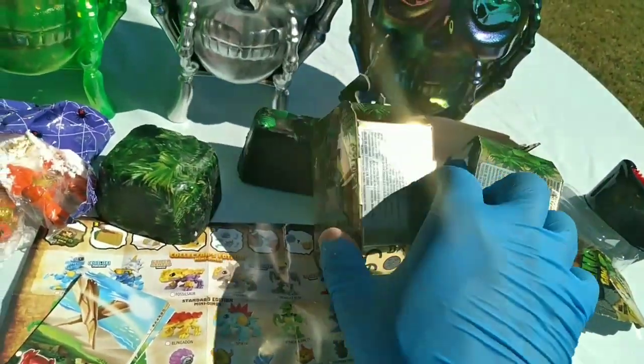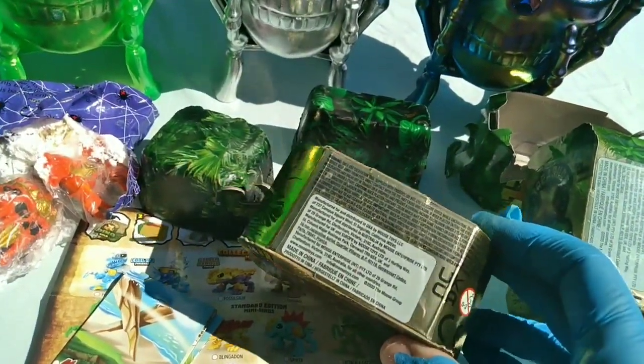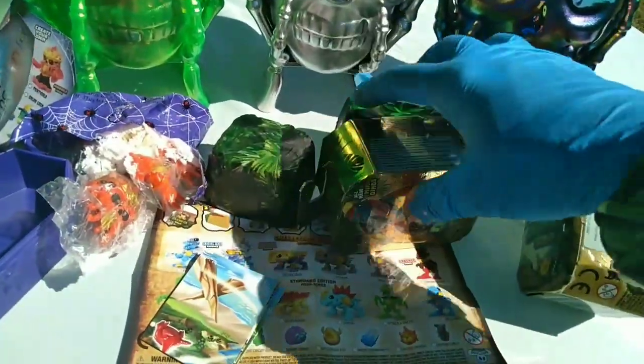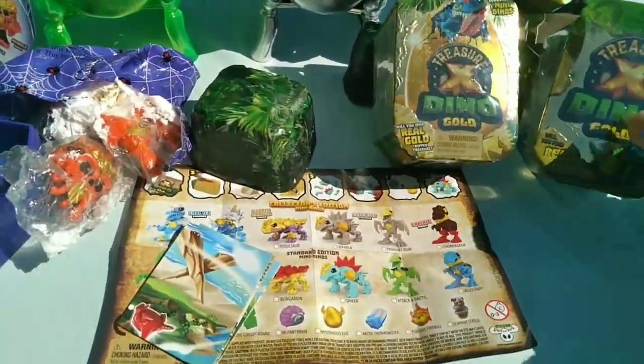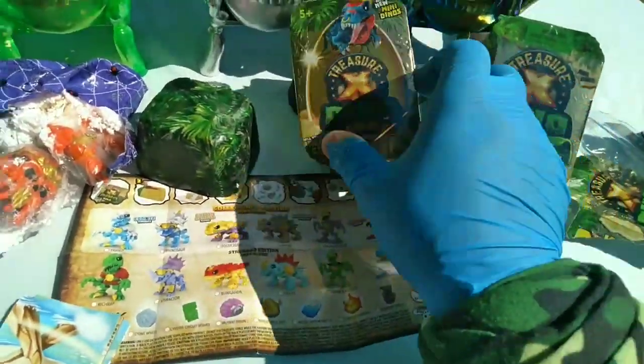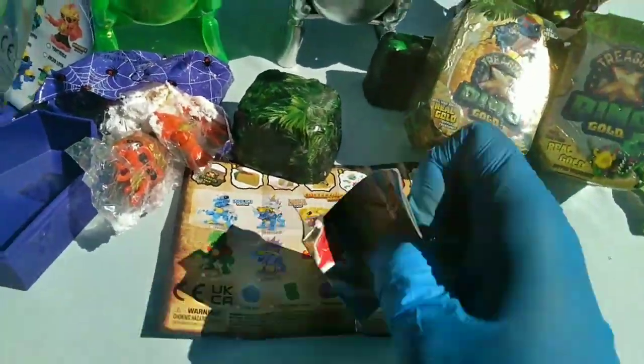Okay, let's check the rarity on the gold. 1 in 24 packs contain real gold dip treasure, same as this. But what we never anticipated was that each of those dinos would have the gold, and each of those dinos would be 1 in 24 packs. Now, Series 2, we don't know yet.